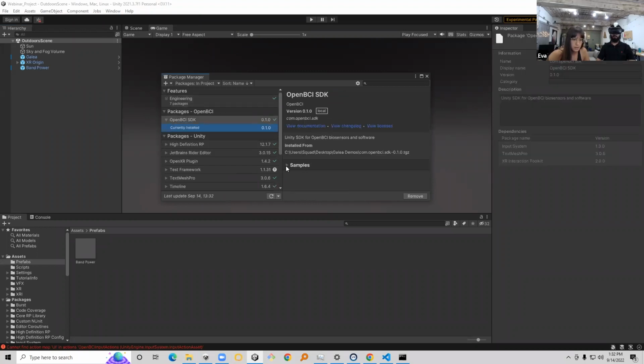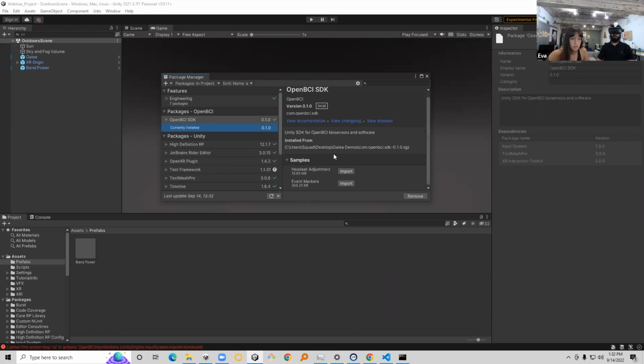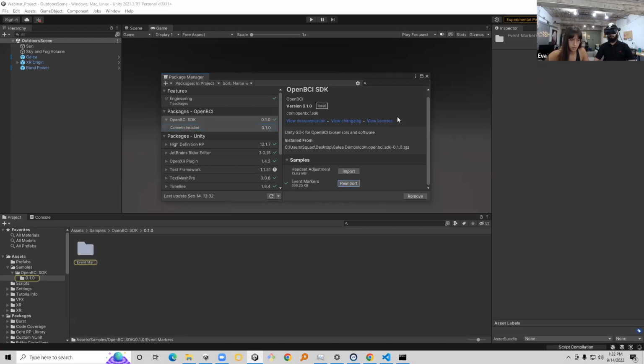If I expand it, there's a section called Samples. And if I open it, you can see two: the headset adjustment and the event markers. The headset adjustment sample is actually the work that we were showing in the last webinar, if any of you watched it. And the event markers is a new one that I'm going to import.